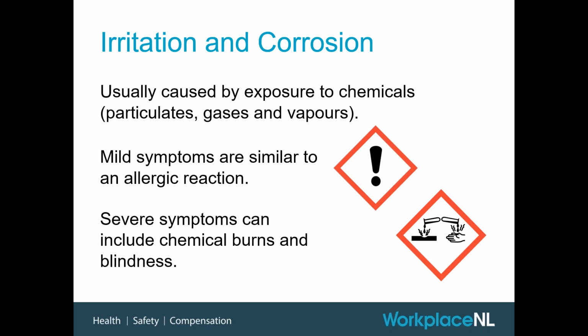The difference is when these chemicals are particularly strong, the irritation becomes more of a corrosive effect. So you can potentially get something more along the lines of a chemical burn, which obviously would be a significantly more severe reaction, which could potentially cause blindness if medical care wasn't sought immediately. And there are some highly corrosive chemicals out there.